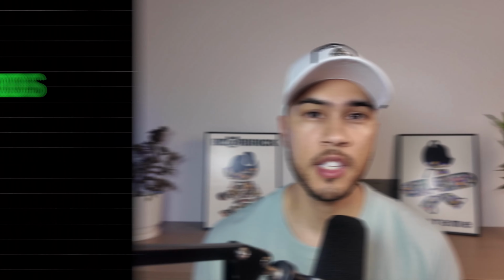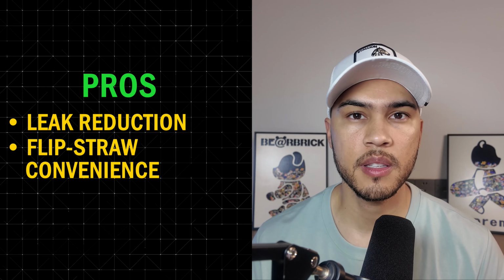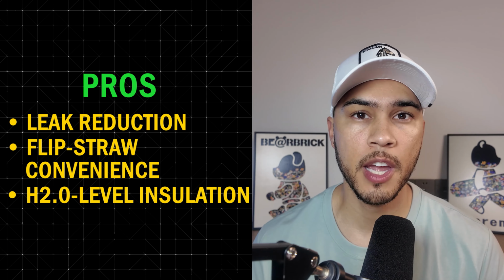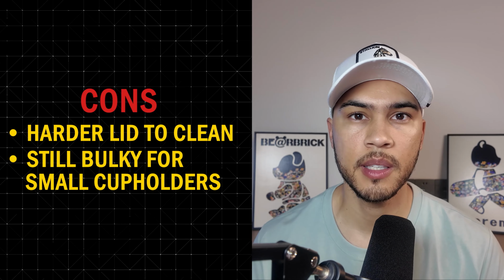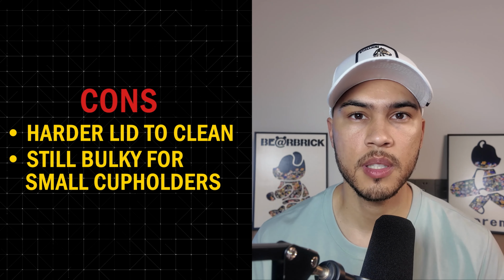This is not for people who prefer the permanent open straw experience, or people who want the clean look of a slim canteen. Also, if you hate extra parts to clean, this adds a little more maintenance. The pros: leak reduction, flip straw convenience, similar insulation performance to the H2.0. The cons: it has a slightly more complicated lid to clean, and it's still large for small cup holders. So, those two Stanleys solve the I want huge water and I don't want leaks.